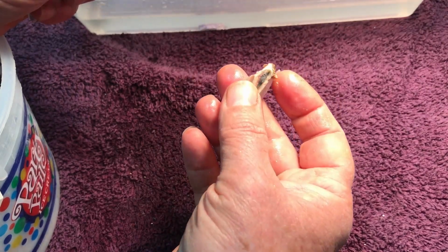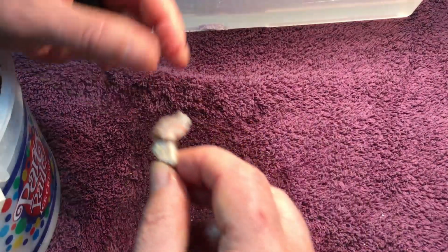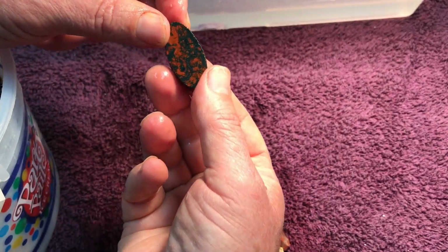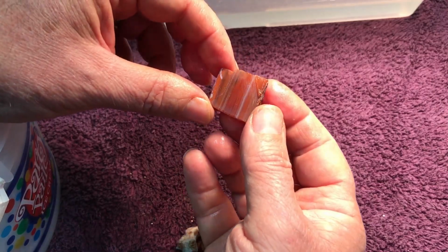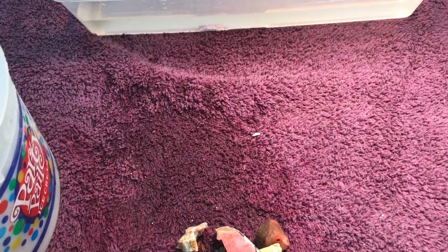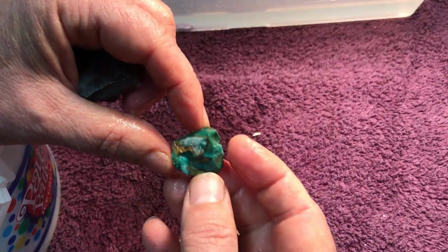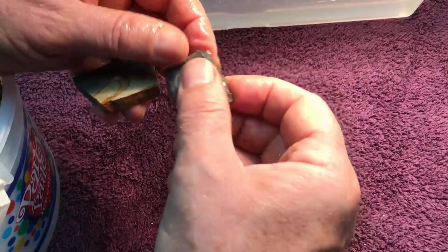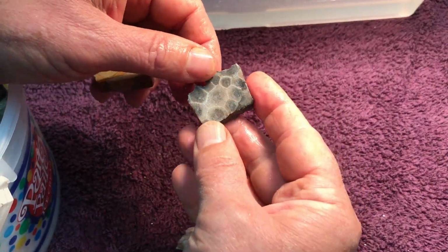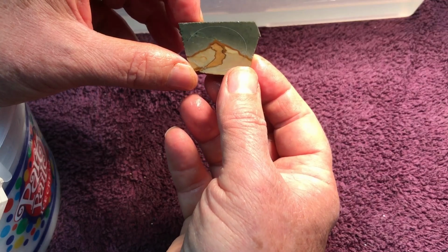Not sure where it's from though. Another little piece. Some more of that unknown jasper that I think might be from California. Another piece of Tiffany stone. And I think this is condor. More of the gem silica. Another slice off of the Petoskey stone. A nice mountain in picture jasper.